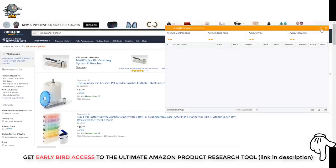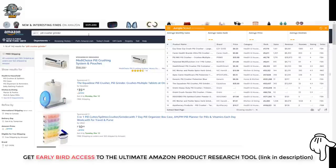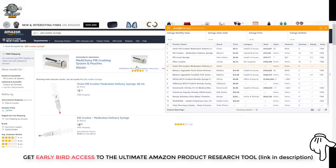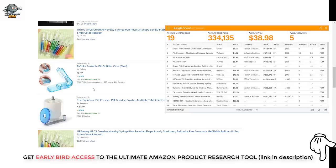Let's see what else you got. Come on, I feel like there's got to be something here that's worthy of a 2. I'm pessimistic about the potential for a 1 in this particular area, but I'm optimistic for a 2. Score a 2. Crushes multiple. Okay, who cares? Pill crusher, syringe. Not sure what that is, actually, even. And the market is not sure what that is either, or whether it is even necessary.